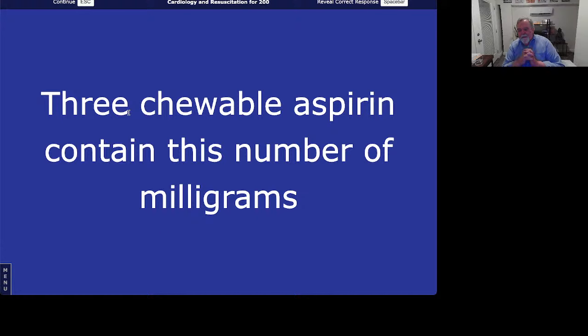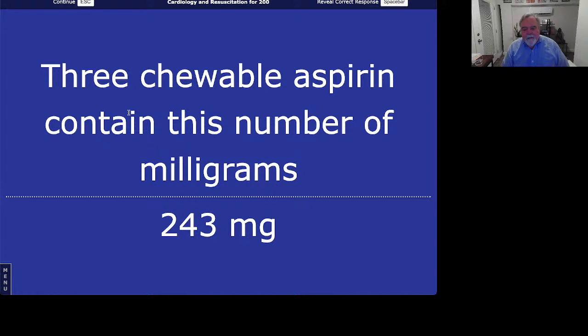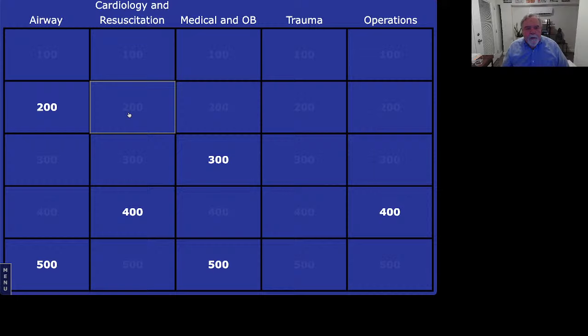Christian, Junior, Roger, Glenn, Roger's class, I had to think about this for a second. So the 3 chewable aspirin that we chew, those baby aspirin, are 81 milligrams each. If we have 3 of those, 243 milligrams. That's the calculator, absolutely. There we go.